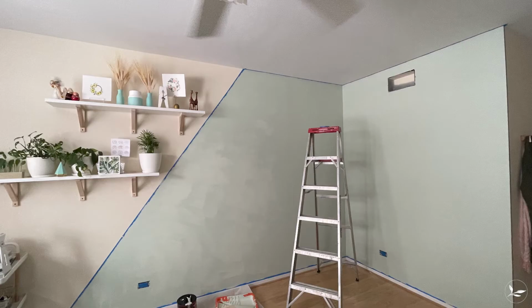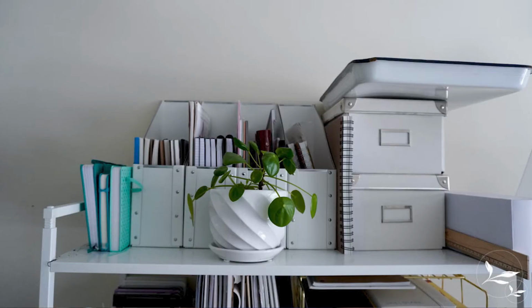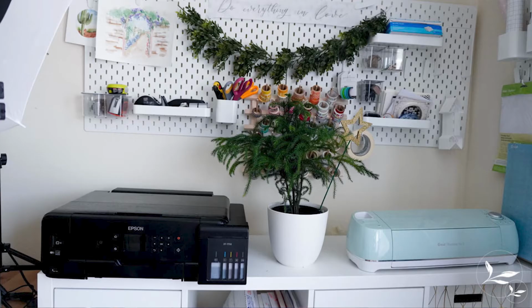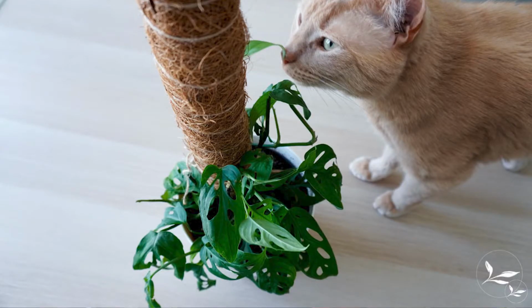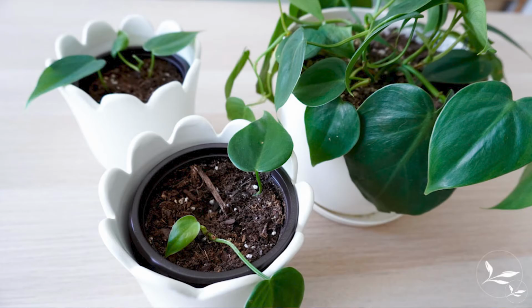But then in 2020, when I decided to move my studio, my art studio from the basement up to this room that you're in right now, I knew I wanted to fill it with houseplants and then do the same to the rest of my house. This room is perfect for houseplants because it has a south-facing window. So it gets really great light all throughout the day. I started by buying a couple of plants that I personally really like, the Monstera adansonii and the Hartley philodendron. And then I kind of ventured out to buy some more exotic plants and just tried my hand at those.